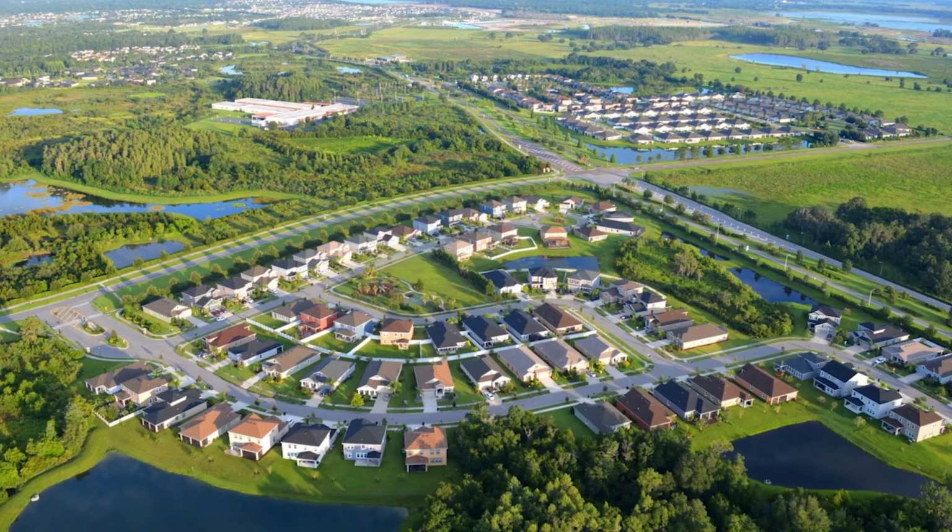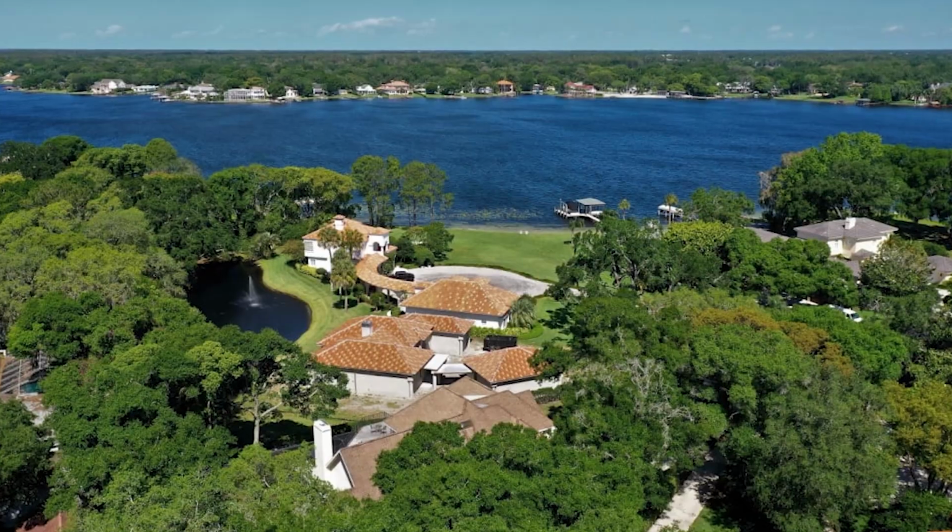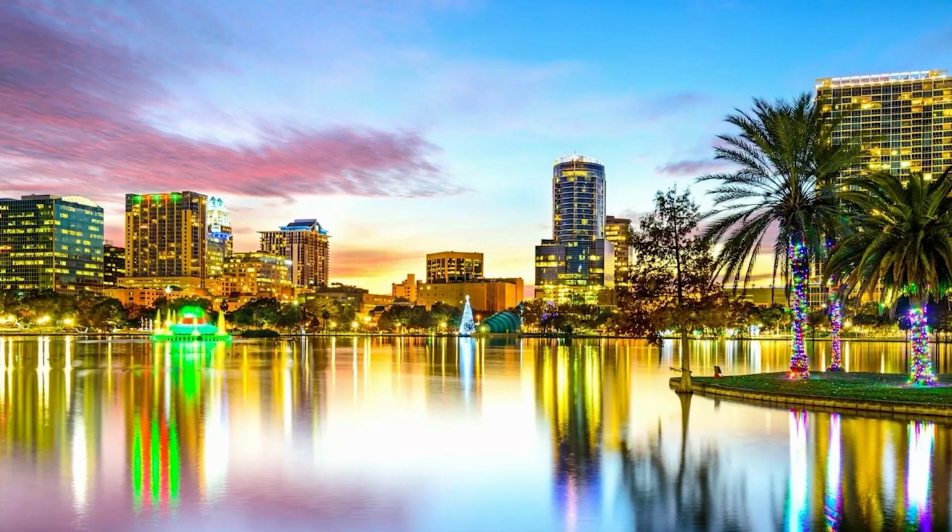It may be that you decide Spring Hill's too far north of Tampa in general and want to move to an area like Wesley Chapel or Westchase or Carrollwood, Land O'Lakes, Lutz, any of those areas. So if that's the case, be sure to reach out to us. We can give you information on those areas.